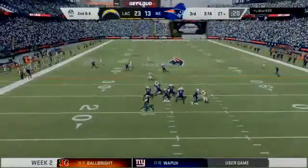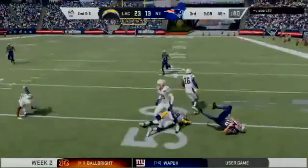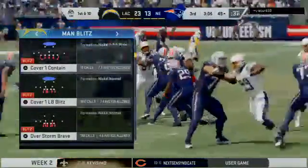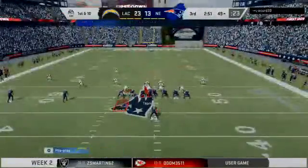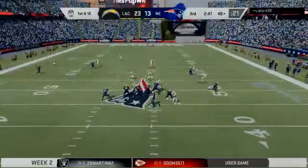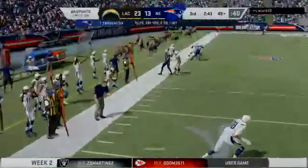2nd and 6. Scrap for the football, and he's going to come down with it. And he'll be taken down, but not before they work it across midfield. 23 yards the pickup there. This quarterback now 5 straight completions here in this second half. 1st and 10. He'll look to throw. Dancing to his left. And this is going to be incomplete.